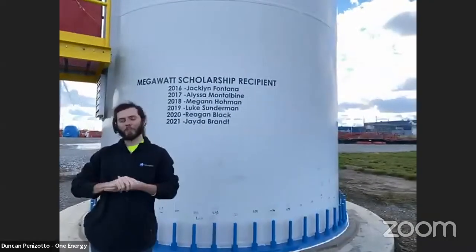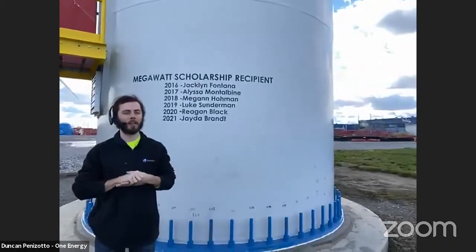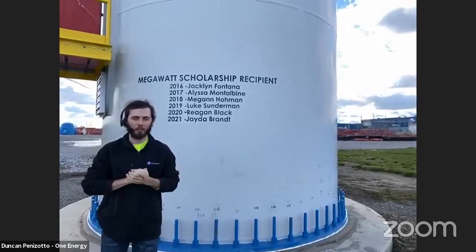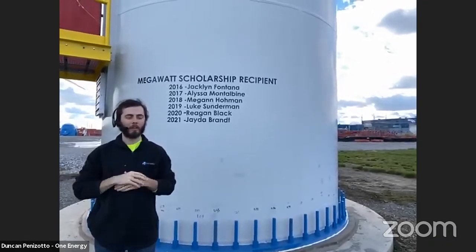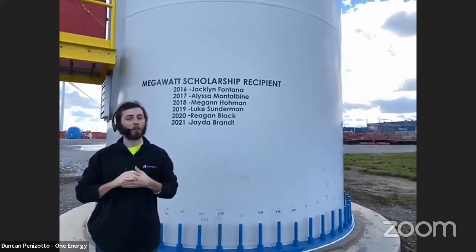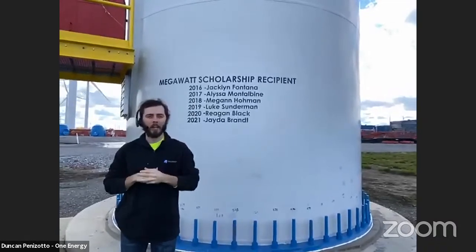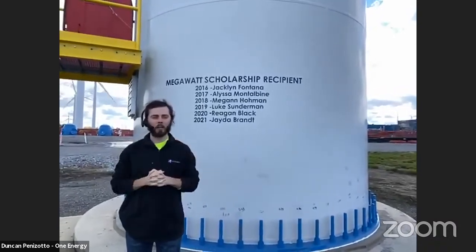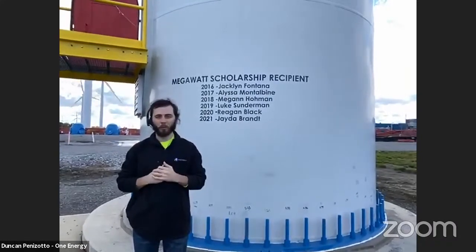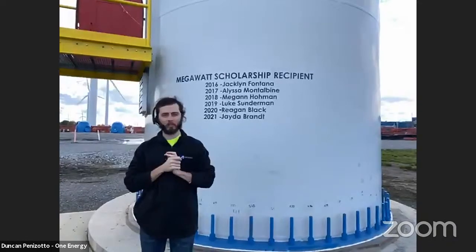All right, well, we'll get there in just a minute, but right now we are on the outside of the turbine. We are at the base of our tower right now. And behind me, you can see our megawatt scholarship recipients for this turbine. So One Energy is very dedicated to promoting STEM education. So we actually give out $5,000 per year per turbine that we build to a local high school student pursuing a STEM degree. So just to try to help them get basically a head start on their financial future in STEM, we think that's really important to do. And we think that we can fulfill a certain corporate responsibility by doing so, essentially.